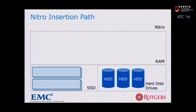Next, we look at how Nitro works. Nitro is conceptually divided into two halves. The lower half is HDDs and SSD devices. The top half manages cache infrastructure like indices in memory.